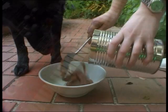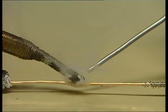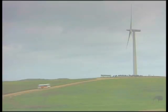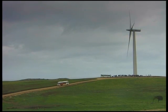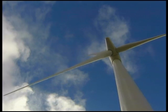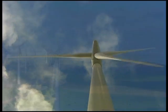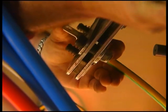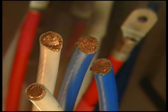There are many different metals, and we choose the metal with the properties that best suit the needs of the job. This tower is made of steel for strength and coated with zinc for protection from corrosion. The blades are aluminium because it's light and also corrosion resistant. The electric cables are copper because it is a good conductor.